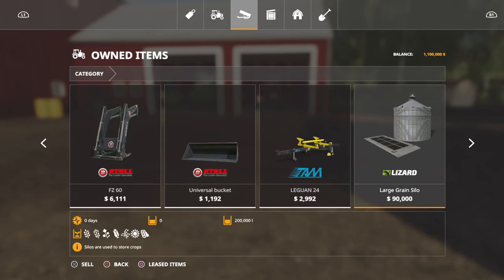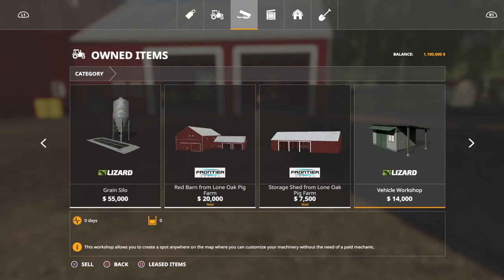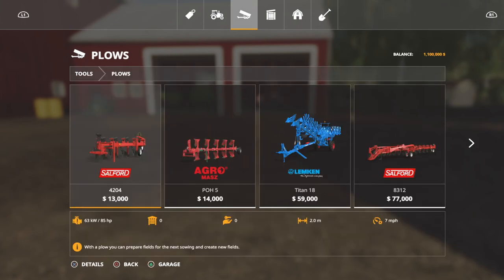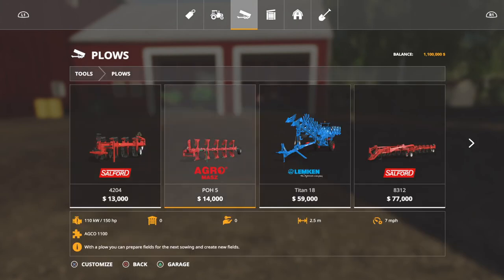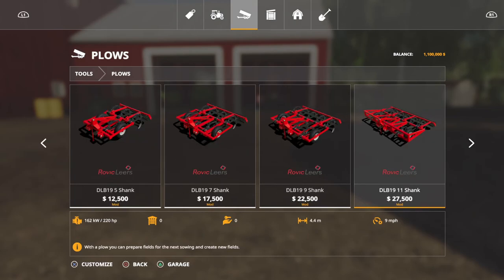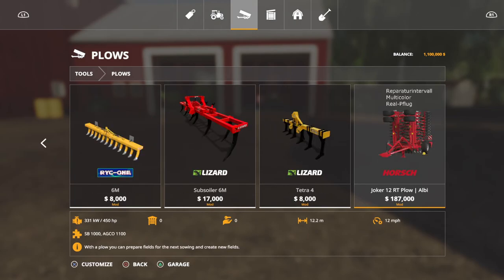We'll need the tedder later. So, okay, I do not. If I don't have one, I have a specific one that I like extremely well. All I have to do is find plows. There we go. I have found them. Now, it's a funny one. That's what it is. It's the Joker 12RT, and that is 187,000. I think we should buy it.